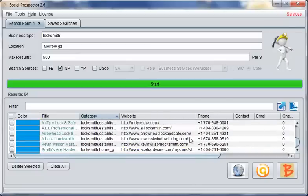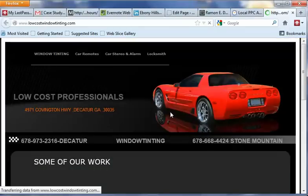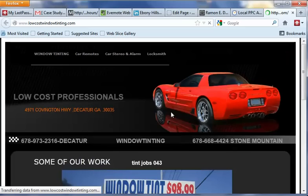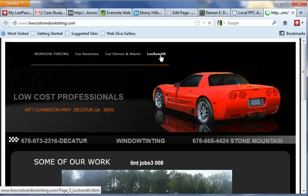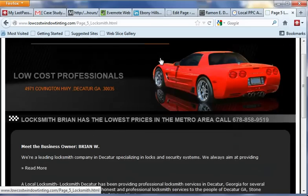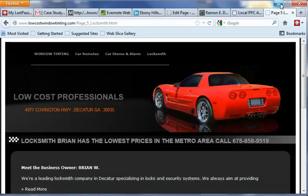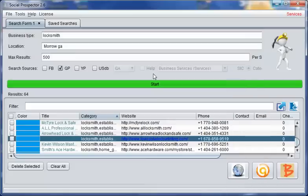So you can see exactly what website, and we're talking about locksmiths, lock and safe, low cost window tinting. Interesting. I'd be curious to know, do they just do window tinting? Do they do window tinting and locksmith services? So, okay, again, locksmith, there you go. So that's just the nature of how some people do business.